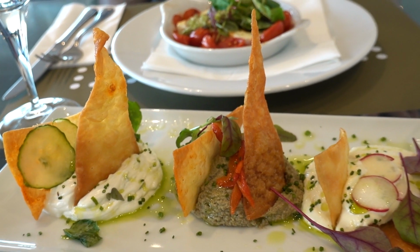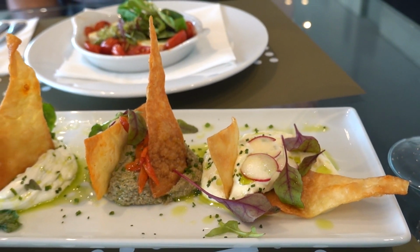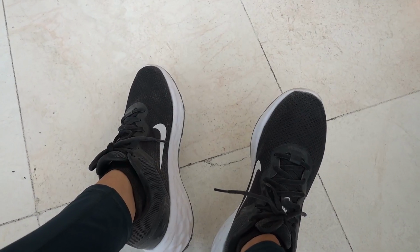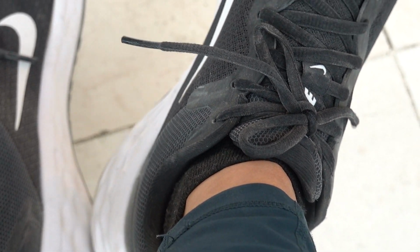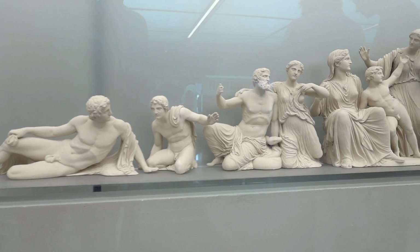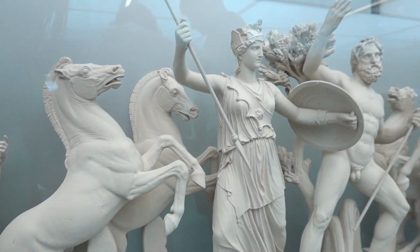Trio of spreads, delicious, as well as a feta salad. Can you tell my shoes are really dusty? Ankles, socks, just crazy dusty, but fitting that I'm actually wearing Nikes.